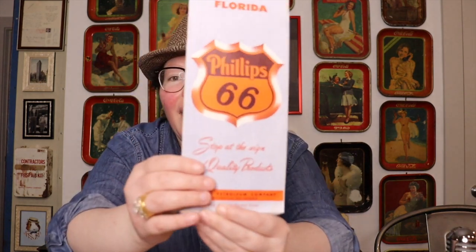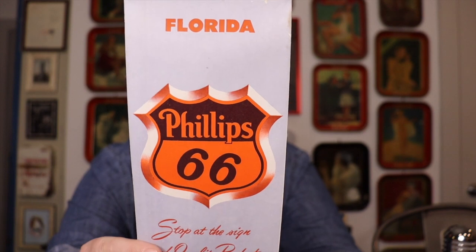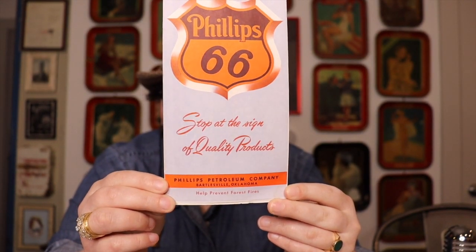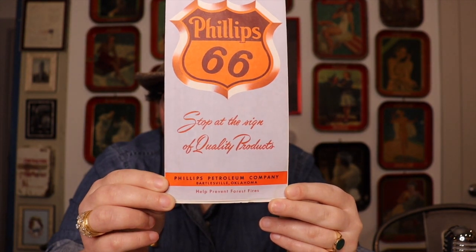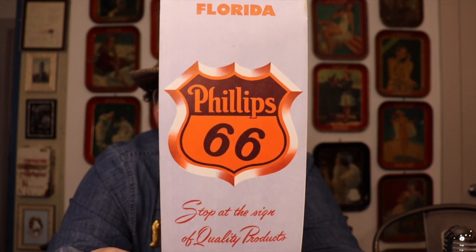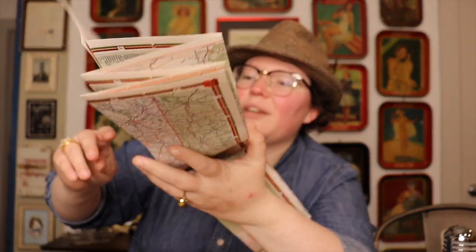This is a Florida Phillips 66 map, and I just love the graphics on this. And of course, I'm from Florida, so this is a neat local piece for me. It says, help prevent forest fires, Phillips Petroleum Company out of Bartlesville, Oklahoma. And then the graphics on the inside are really cool. And our local salvage yard had a whole bunch of these available, so I was able to get them.